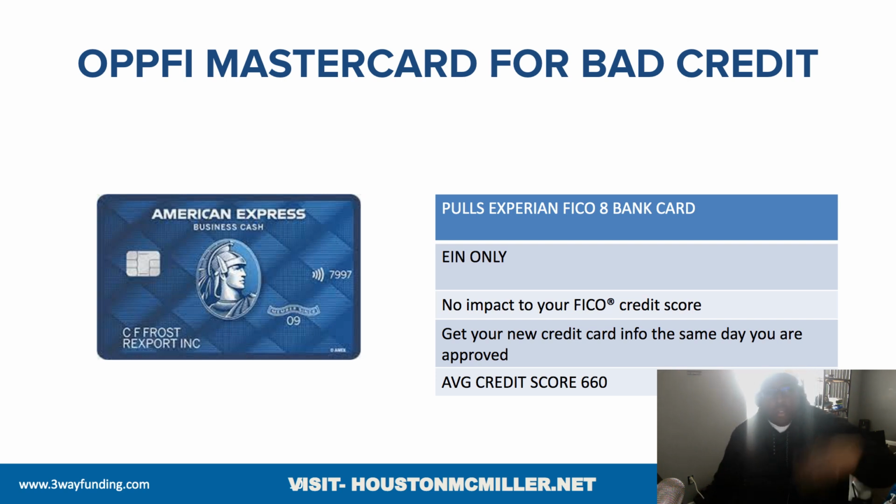So you may have to have a relationship with them, like I said, but at the same time, when it comes to business credit cards and stuff like that, if you have a relationship, if you already have a personal credit card and stuff like that, then applying for a business credit card, there won't be a hard inquiry on the credit file, okay?